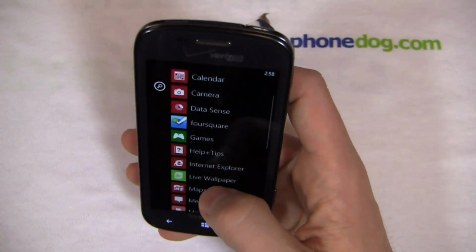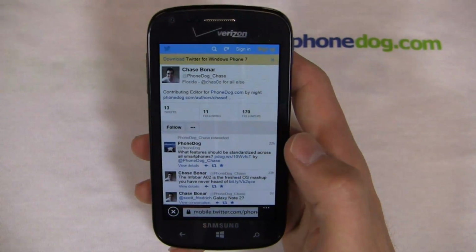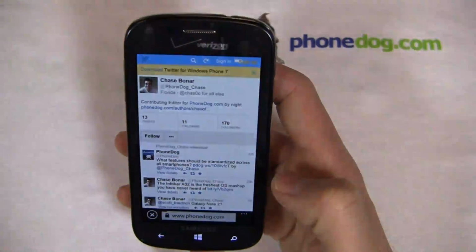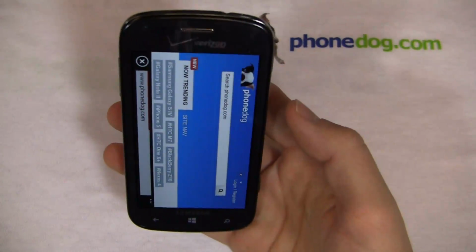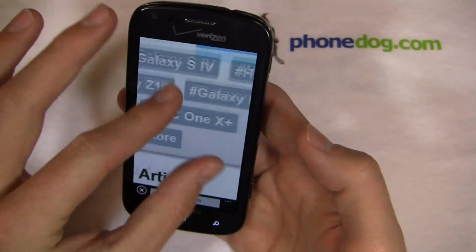Very, very cool there. Last but not least, let's take a look at the browser, because you do have 4G LTE connectivity on Verizon, bringing 4G LTE connectivity to a very affordable price. So we'll load up phonedog.com, and again, portrait landscape transitions, nice and fast. Windows Phone has always done exceptionally well with web browsing, and that's no exception here.